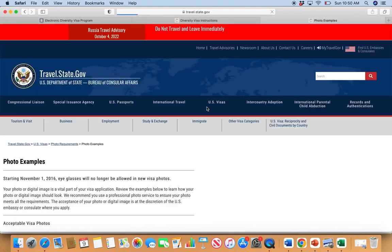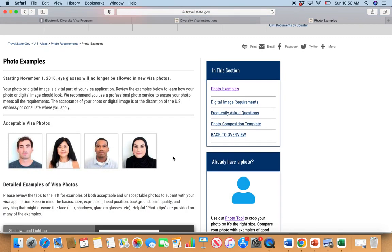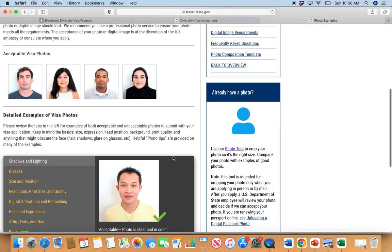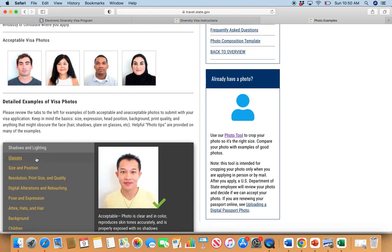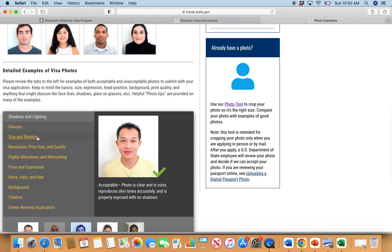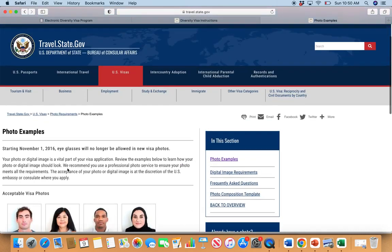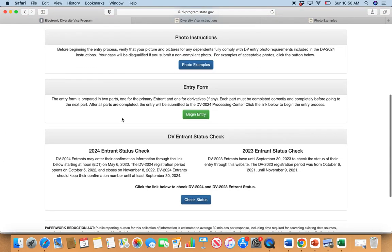Then you're going to go to photo examples. This is also a frequently asked question. People always ask about the pictures, how the picture should look like. So again, please read this website here. You can read everything you need to know about how your picture should look like, what are the requirements, what is the size, position, resolution, etc. Right? Make sure to read everything here. You have everything here, so you don't have any excuses, no more confusion. And then you're going to click begin the entry.